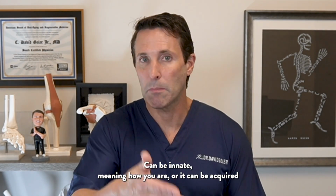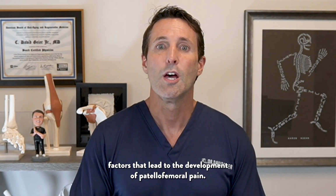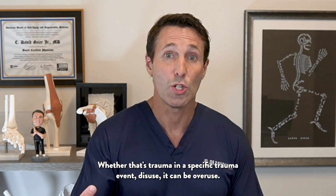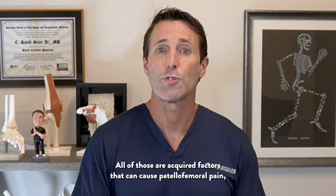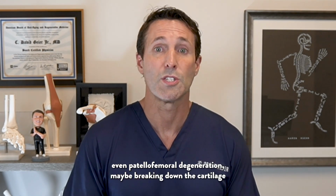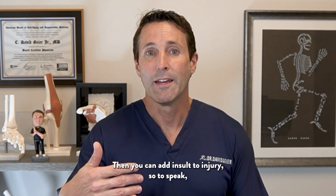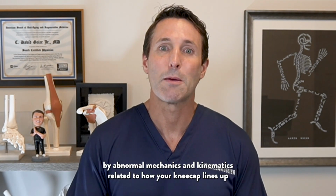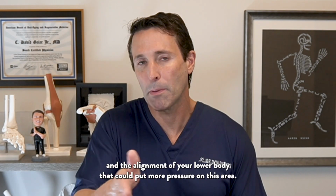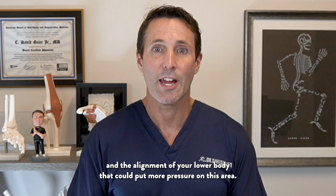It can be innate, meaning how you are, or it can be acquired factors that lead to the development of patellofemoral pain, whether that's trauma in a specific trauma event, disuse, or overuse. All of those are acquired factors that can cause patellofemoral pain, even patellofemoral degeneration, maybe breaking down the cartilage underneath the kneecap. Then you can add insult to injury, so to speak, by abnormal mechanics and kinematics related to how your kneecap lines up and the alignment of your lower body that could put more pressure on this area.